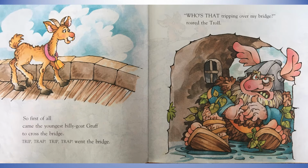So now, readers, watch me as I notice the punctuation in my book, The Three Billy Goats Gruff, and use it to make my voice sound like I am a storyteller. Listen as I read these 2 pages without paying attention to the punctuation.